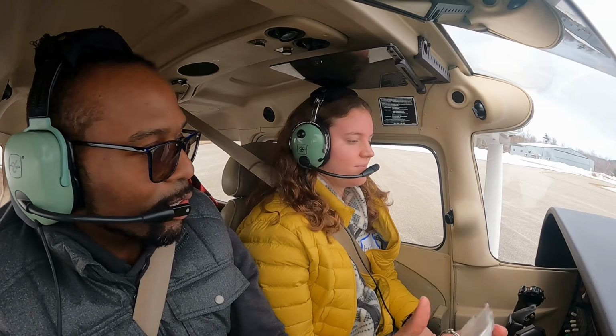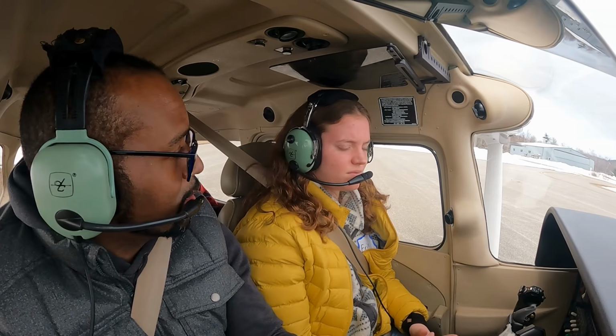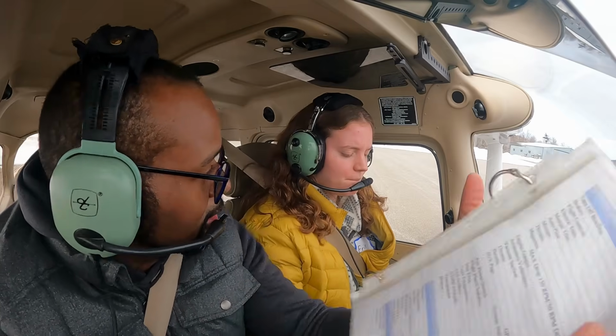Brakes set and hold. So make sure you're on the brakes this time, right? So we have to hold the brakes because we're going to rev up the engine, and with the excess power, the plane wants to let go.